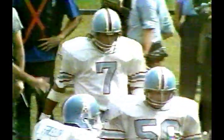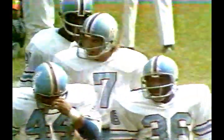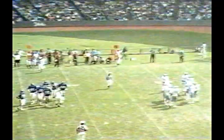Pastorini trying to scramble around. He keeps running into one of his own men. He goes to the sideline, and he's dropped at his 42. Jim Files and Brian Kelly, a rookie from California Lutheran, who the Giants are high on. Brian Kelly teamed up for the tackle. 9 seconds remaining in the half. Houston's ball on their 42.